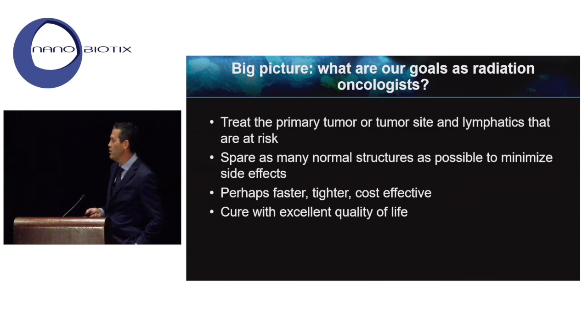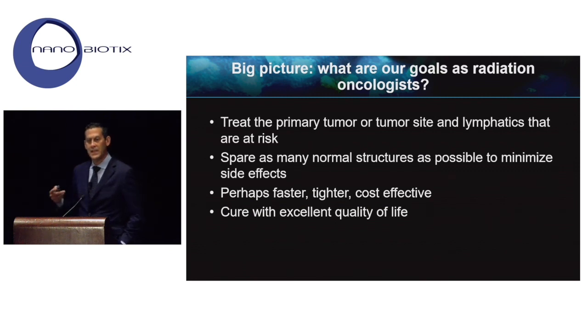So what are our goals as radiation oncologists? We want to treat the primary tumor and the tumor site and lymphatics that are at risk. We want to spare as many normal structures as possible to minimize side effects. Can we go faster? Can we be tighter? Can we be cost-effective? And can we cure with an excellent quality of life? I tell our residents, we're not radiation oncologists. We're oncologists with radiation expertise. And we look at this holistically.